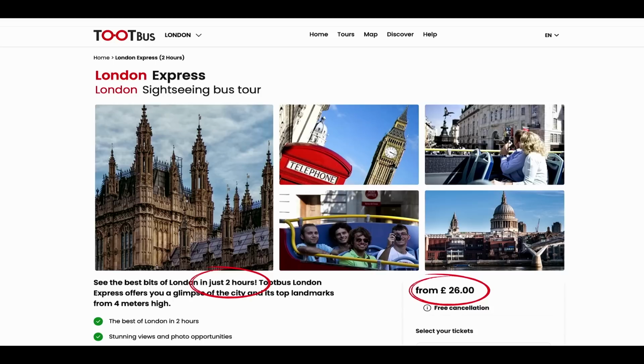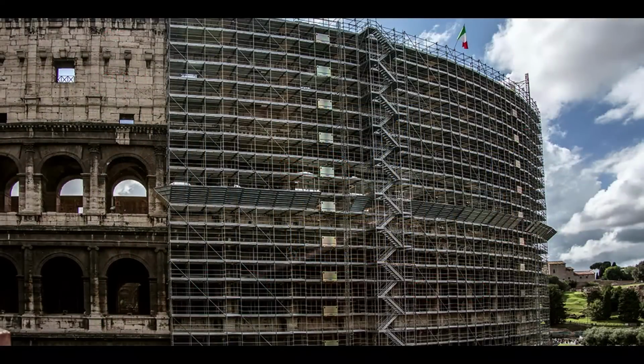So why do I take this 2-hour tour first? Because I already have a shot list when I show up in town, right? If I go to Rome, I'm like, all right, I want to shoot the Colosseum, and I'll have my list of shots. So when do I want to shoot the Colosseum? At dawn, right? I want to get up early. I want to be right there in the perfect position. But when you take the 2-hour bus tour, you'll find out, like I did, that it's covered in scaffolding. So I can mark that off for tomorrow.